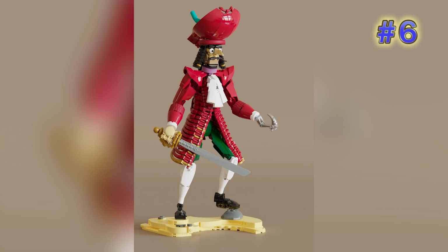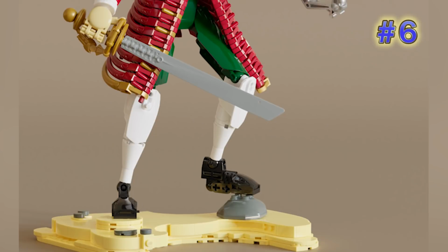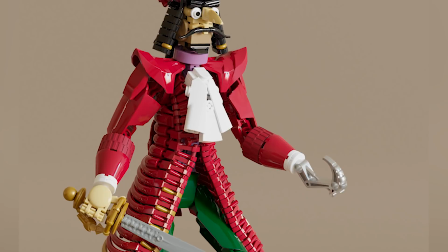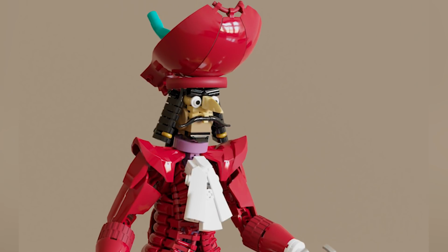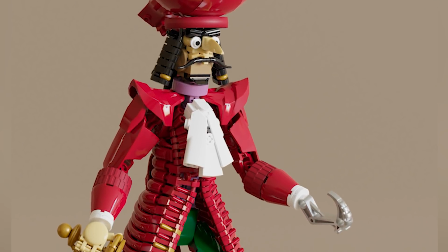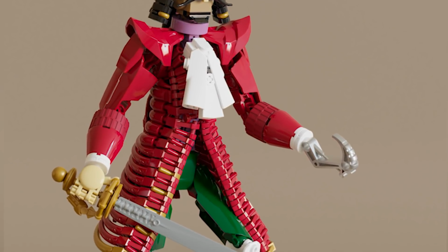This is number 6 in our lineup from Ivan Martynov. We have Captain Hook. Feels like the more cartoonified version of the character. That gigantic nose is certainly an expressive form on the face. I love the build for the hat. It's a great intricate bit of detailing that actually makes up the body and coat as you move down from the waist to the legs.